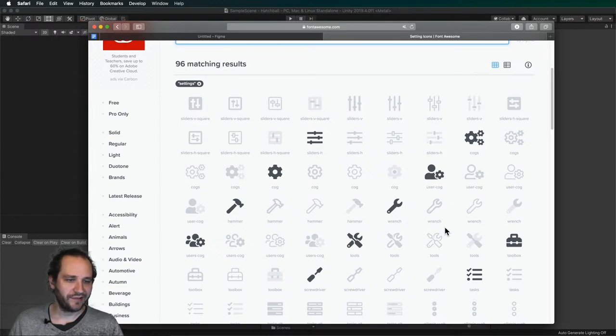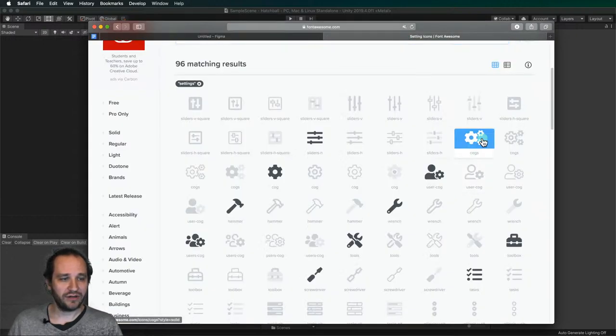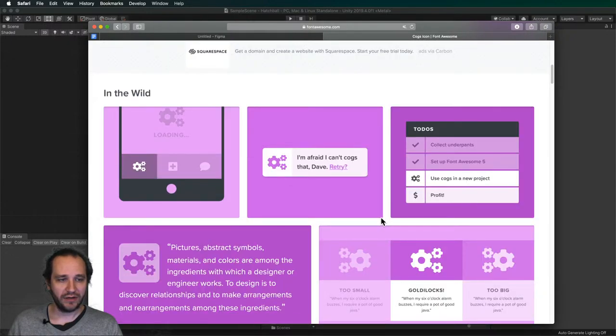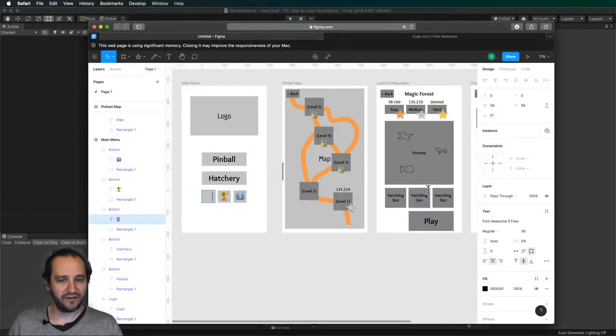WordPress and those sorts of things. But what I could actually do now is, I like cogs, and Figma has cogs, so I'll just put cogs in there. How do I actually do that? I can go here. Whoa, that's pretty slow. And then we see here it is. I copy it and then I paste it here.